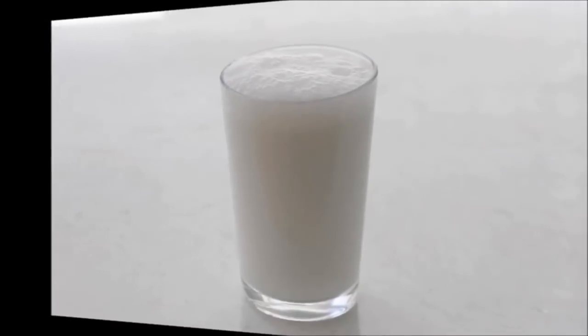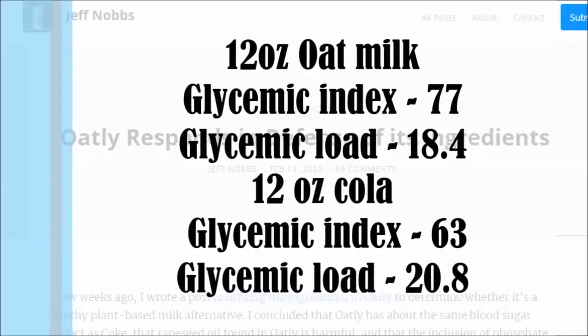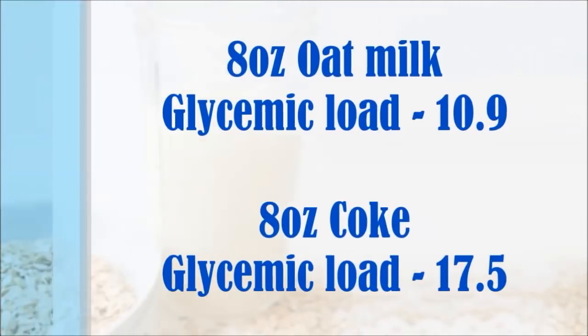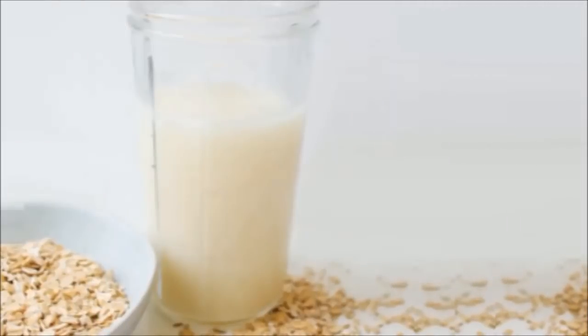For example, according to this article, for a 12-ounce portion of this particular oat milk, it has a glycemic index of 77, and a glycemic load of 18.4. 12 ounces of cola has a glycemic index of 63, and a glycemic load of 20.8. Mike the Vegan has done an excellent video on this very topic, and he found that an 8-ounce serving of this oat milk had a glycemic load of 10.9, and an 8-ounce serving of Coke had a glycemic load of 17.5.